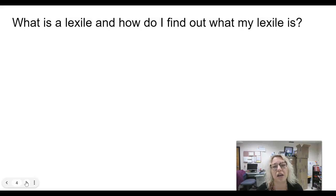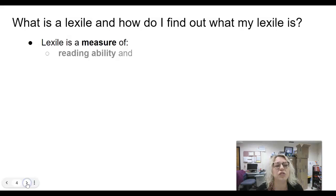What is it and how do you find out what your lexile level is? Well, lexile is a measure of two things, reading ability level and text difficulty. And so you have a lexile level and each book has a lexile score. So let me explain to you how you find out what they are.